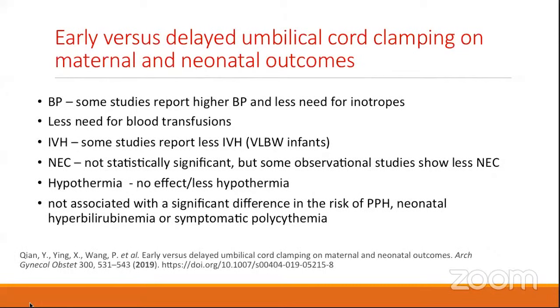And what about its effects on other maternal and neonatal outcomes? When it comes to blood pressure, some studies have reported higher blood pressures and lesser need for inotropes, lesser need for blood transfusions. Some studies have reported lesser IVH. Although I have shown you a systematic review that shows that there was a reduction in NEC, this wasn't necessarily statistically significant in another systematic review. So I think there is still some area of contention about its role in NEC.